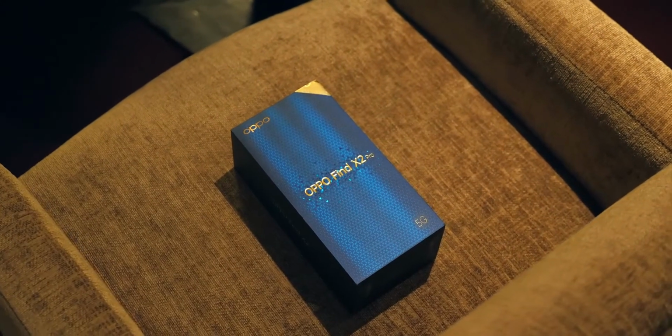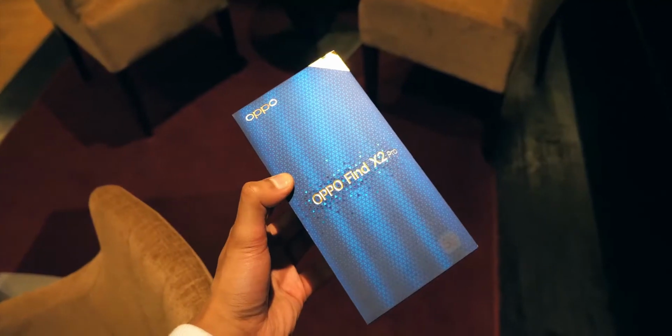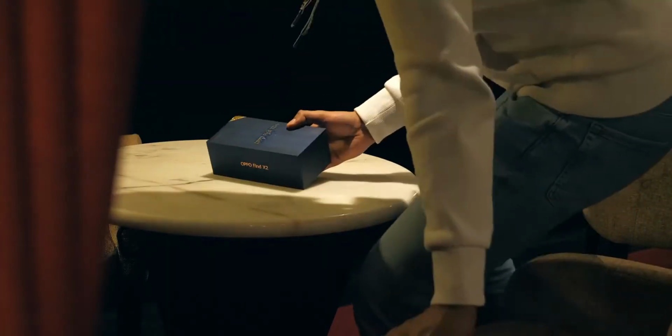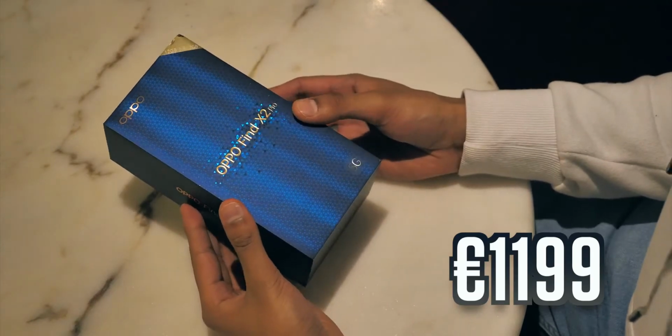So now we're here, nearly 2 years after the launch of the Find X, and OPPO has finally announced the Find X2 alongside the Find X2 Pro, the focus of this article. But can the successor to one of the most innovative phones in years maintain its legacy?